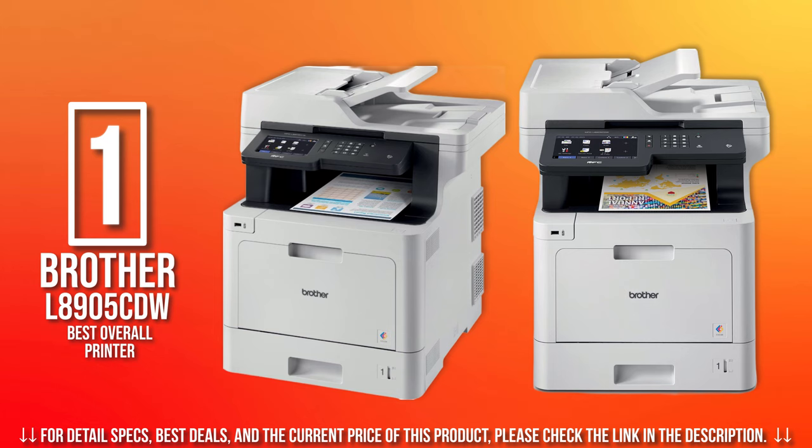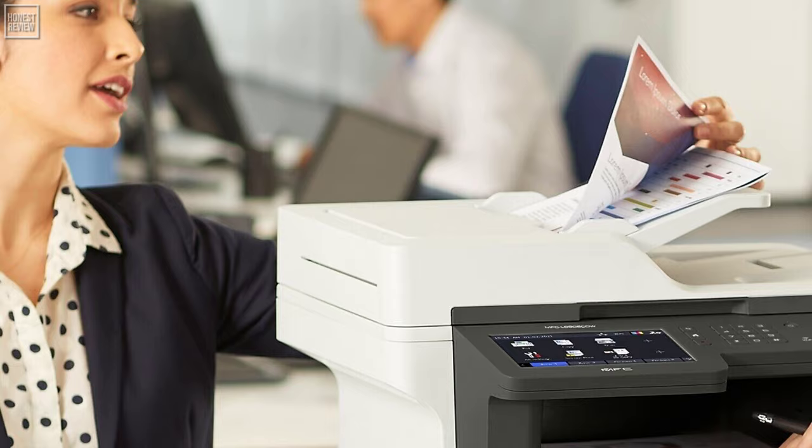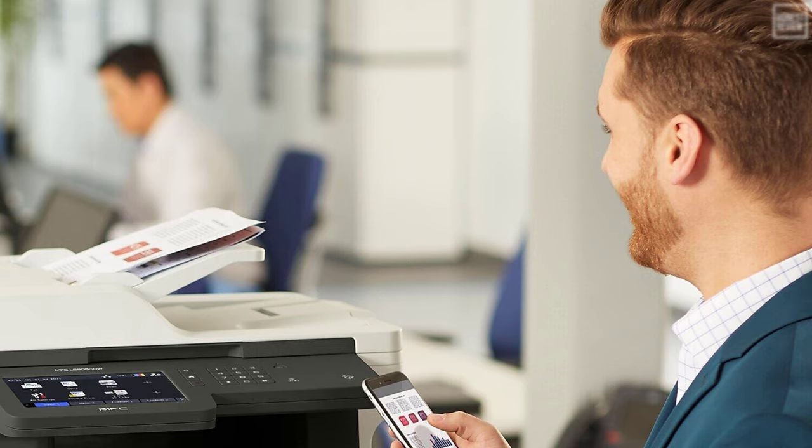And now, the moment you've been waiting for, the absolute best overall printer of 2024, Brother MFC-L8905CDW All-in-One Color Laser Printer. It's not just a printer, it's a masterpiece. Unparalleled print quality, unmatched speed, and a user experience that sets new standards. Elevate your printing journey with the pinnacle of printing technology. The Brother MFC-L8905CDW All-in-One Color Laser Printer emerges as the undisputed champion in the realm of all-in-one printers, earning the title of the best overall printer with its exceptional specs.